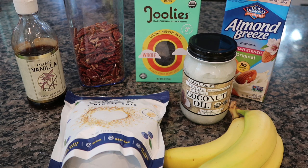I will say that if I do this recipe ever again, I'm going to switch things up a little bit, and I'm going to do the sweetened vanilla milk. I was trying to see how sweet this recipe was going to be, and it just needed a little bit of something extra. But I also have a bag of quick oats here.